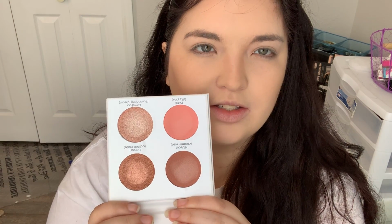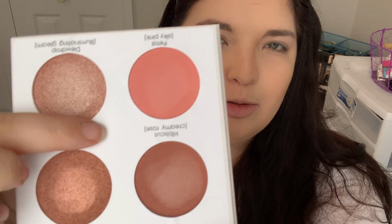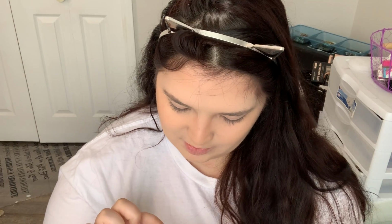So this is the Seraphine Botanicals Happy Hibiscus palette. Seraphine Botanicals is completely vegan, and here are the shades. So it's kind of a highlight palette, or highlight and contour. Nope, highlight and blush. You see that little bubble there? You can move it. It's weird. I don't like that. I'm gonna use Petal, which is silky pink. I'm not gonna use the highlighters today, just because I have a different highlighter to use. So we'll try this little blush out here.